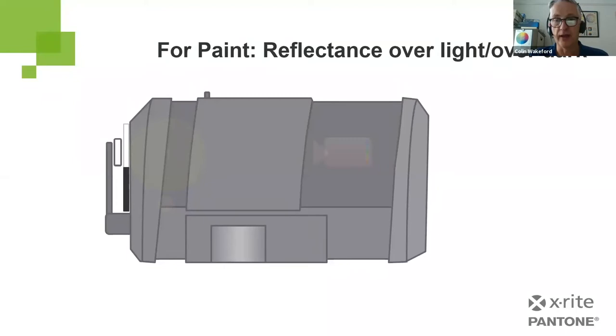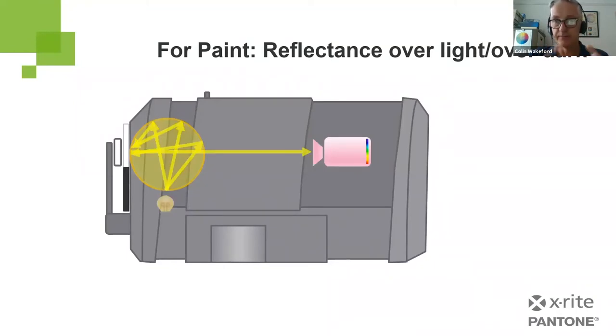So if we're in reflectance, we shine the light into the sphere, diffuse the light, which then falls on the sample, reflects off the sample, and is picked up by the detector. Here we're measuring over a white backing, and then over a black backing, which might be a drawdown on a Lanetta card, or it might be something which is backed with physically white and black tiles, for example.